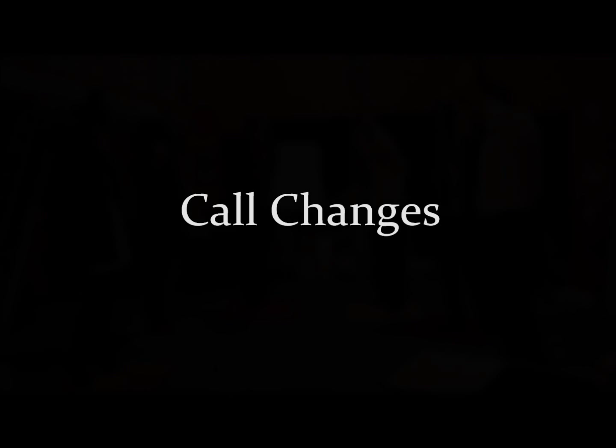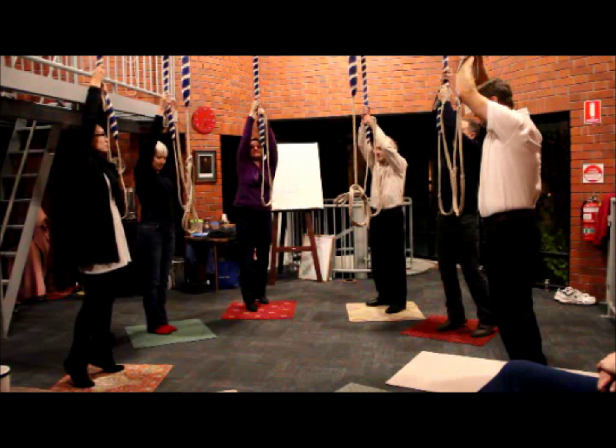The first performance you'll hear is what is called call changes. Bells are called into position, with each bell taking on a number based on how many bells are ringing. In this case, we are ringing on 6 bells, with each bell's number being outlined now for you to see. The treble bell being bell 1, through to the tenor bell being bell 6.